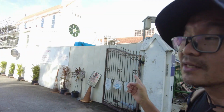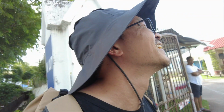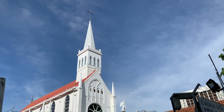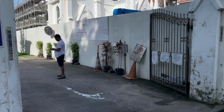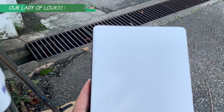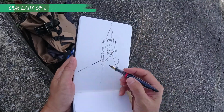Alright, we're here at the Church of Our Lady of Lourdes. Okay, so there's renovation works happening here. There's this hoarding. Hi, Father. So on the building it says 1888, and that's when this church was built. I'm gonna just sit out here because it's giving me a really beautiful vantage point to sketch this.